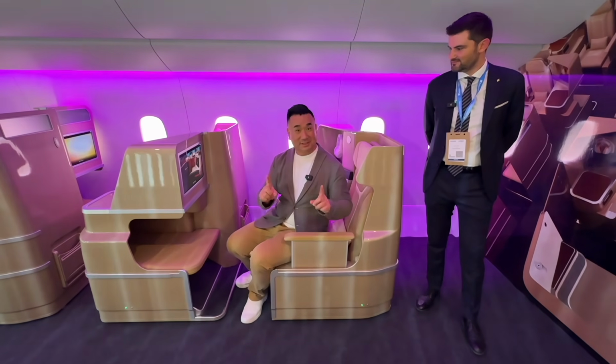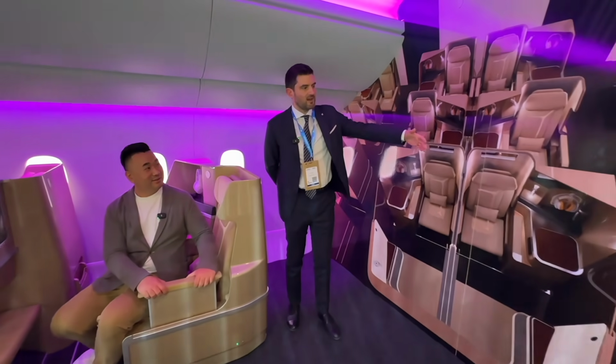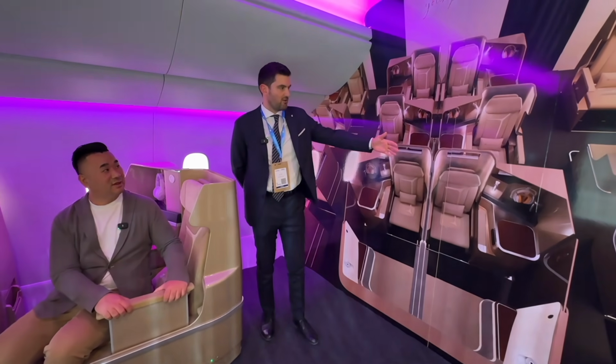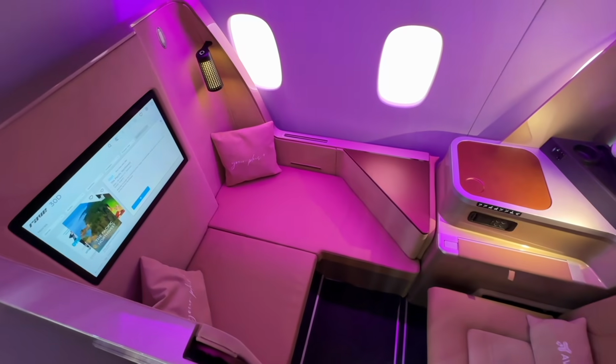Now, I think most of you will be familiar with the staggered seating business class, but not all business class seats are the same these days. Tell us about the trend, what's happening inside the business cabin. Yes, on the same cabin, the airline can offer a different level of service. You can have a business class foot flat behind, and for the first row you can offer a first class service.